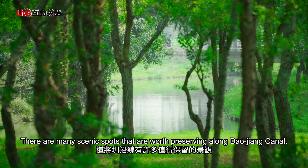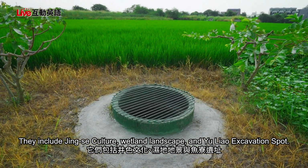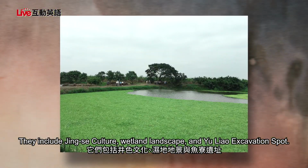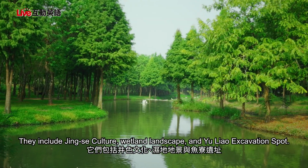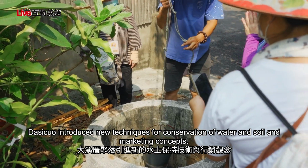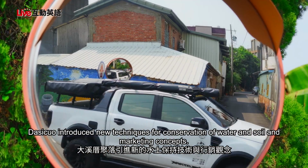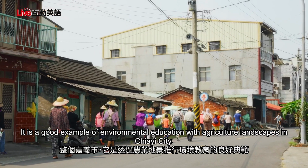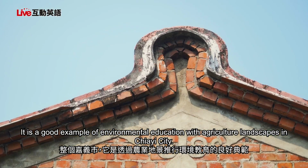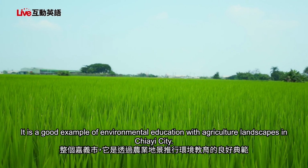There are many scenic spots that are worth preserving along Daojiang Canal. They include Jingse culture, wetland landscape, and Yuliao evacuation spot. Da Shizuo introduced new techniques for conservation of water and soil and marketing concepts. It is a good example of environmental education with agriculture landscapes in Jiayi City.